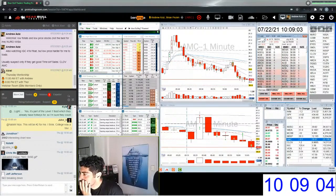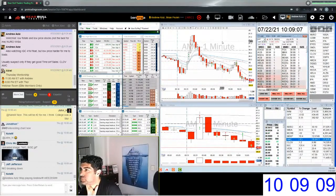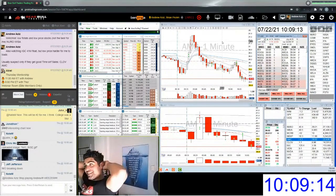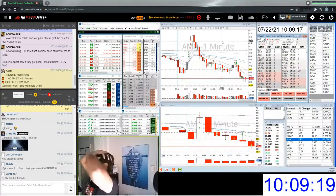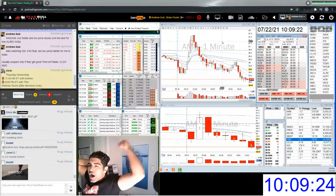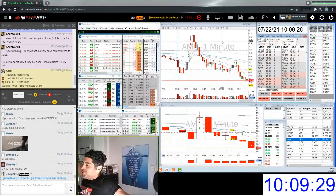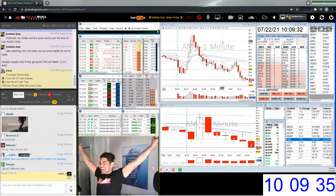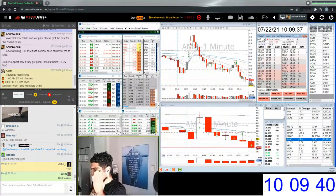AMC is trying to hold this S3 level. It's gonna break. Yeah, it looks weak. I think this is where Thor would take it long. Well, Thor is not for me here, and it's going to go to 38.61. I think I want to cover it at 38.61.